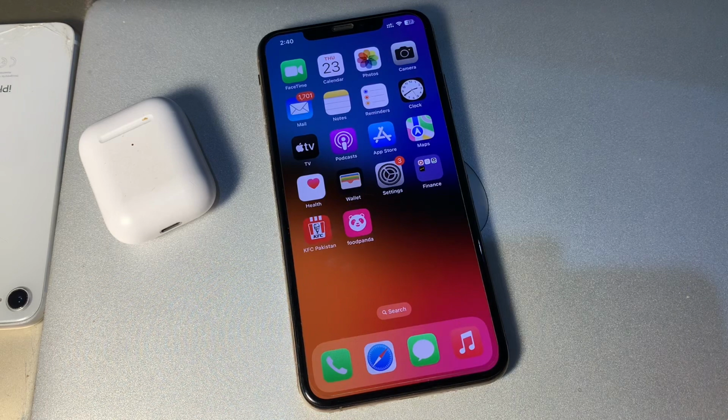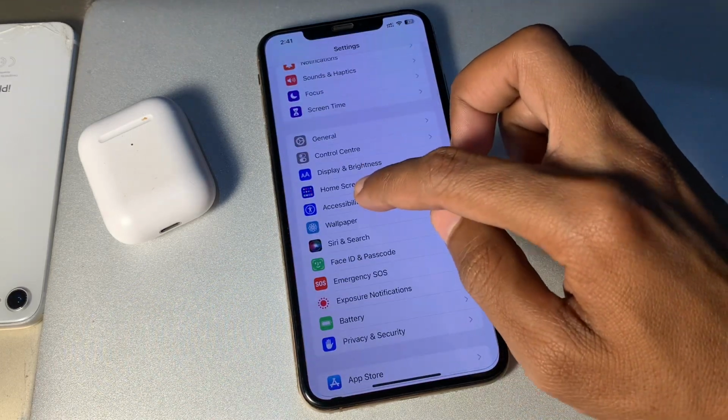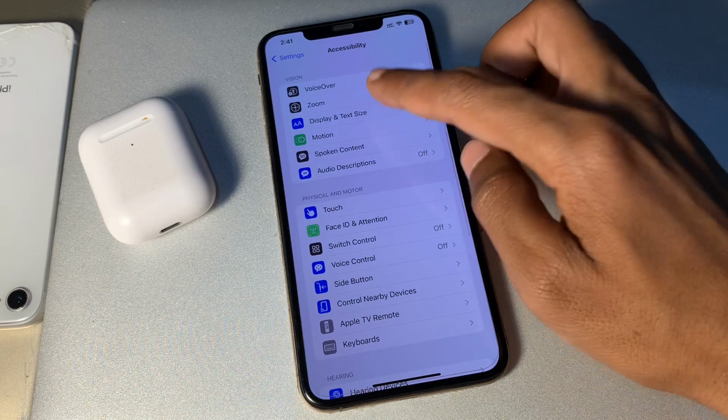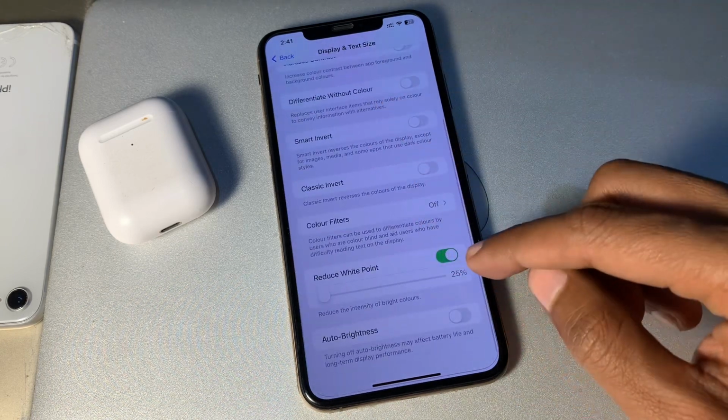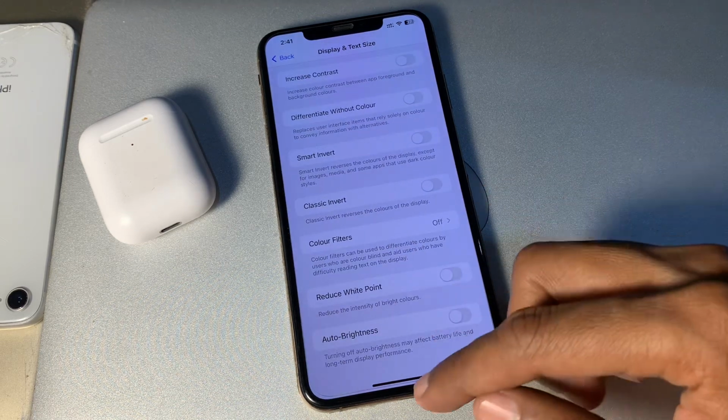So once you have done this, then the next step is you have to turn off reduce white point on your iPhone. For that, go to settings, scroll down, click on accessibility and click on display and text size, and here you see reduce white point. Simply you can just toggle it off if it's turned on.